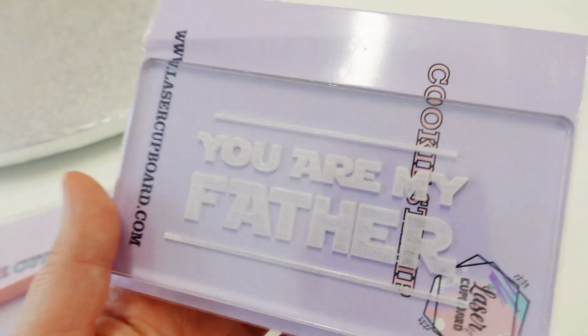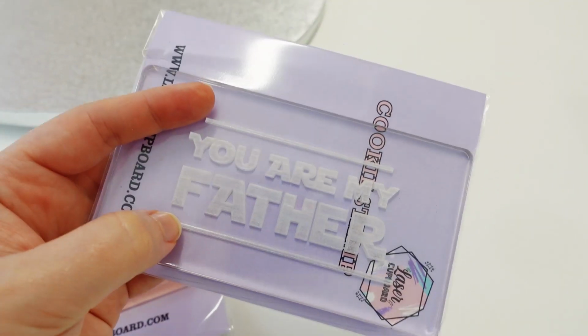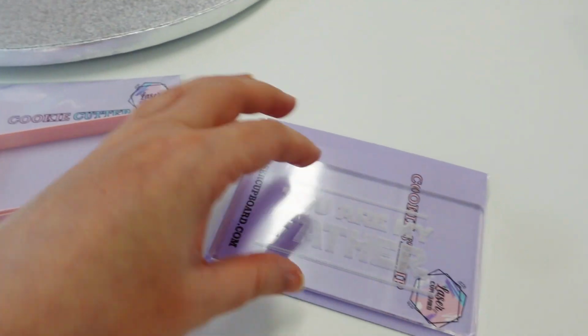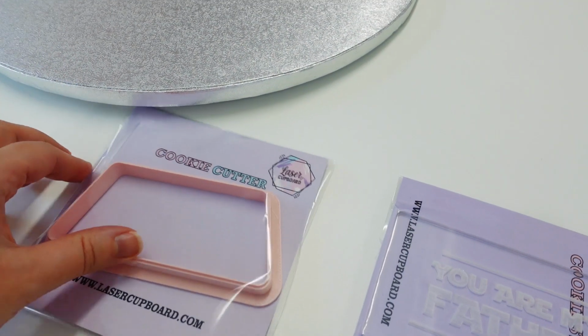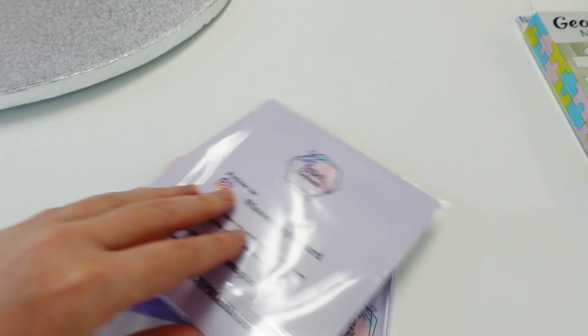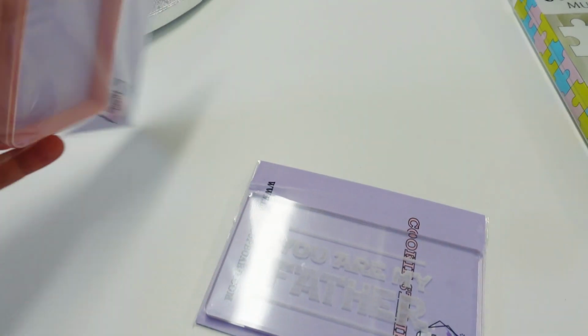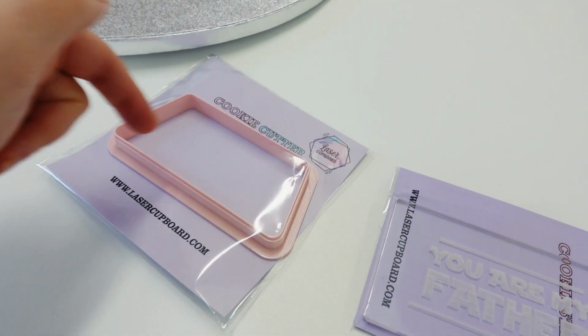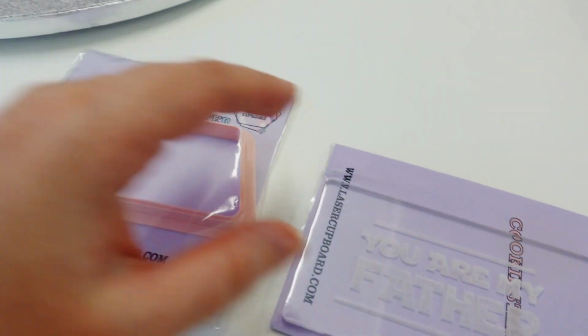And I bought it for my chocolate slab. So this is going to be the message on the chocolate bar, "You are my father." And then I designed a cutter, so instead of it just being like a boring rectangle, I designed it that it had like sloping sides. So obviously you make your impression and then you use your cutter to cut it out, and it will be that shape. It's a little bit more interesting than a rectangle.